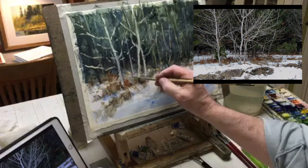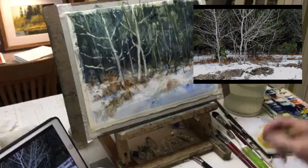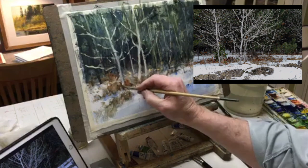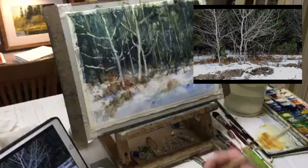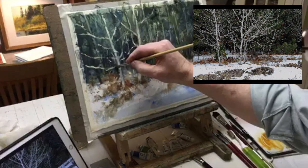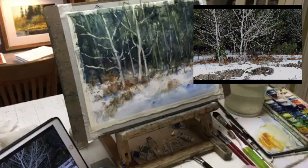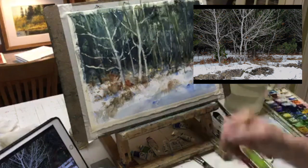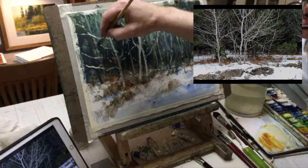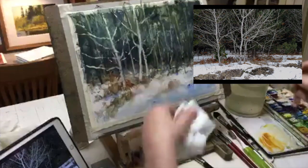Now, having a focal point in your composition makes the composition stronger, no doubt. There's many times where I experiment with no focal point and have points of interest to slow the eye down, to rest, and so forth. So I like working both ways, but you can't have a very strong composition without a good focal point.